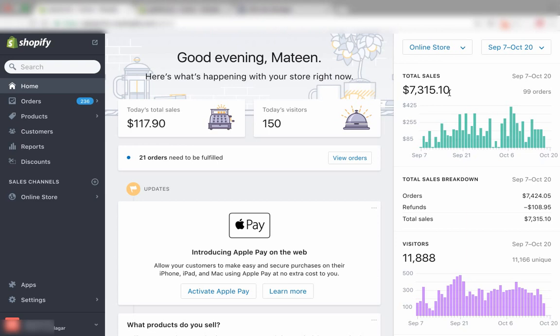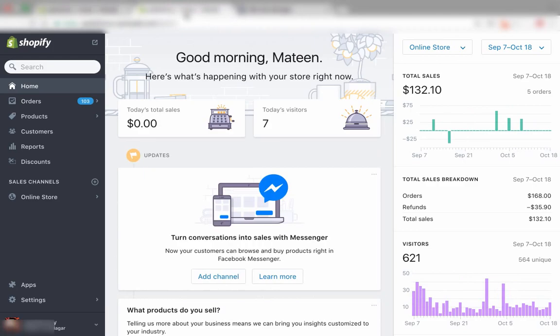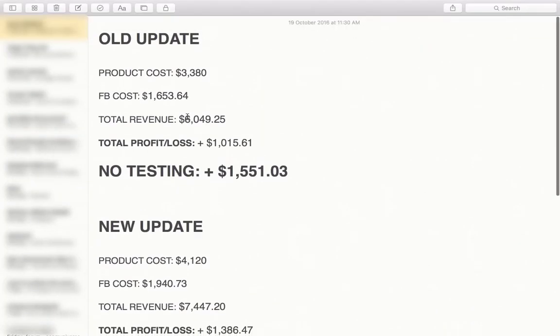So firstly, the statistics. We'll go to our notepad, and you can see the old update. Product cost 3,400, FP cost 1,600, and so on. Total profit was about $1,000. Without the testing, if we were to just count the revenue and costs of the profitable products only, then we have about $1,500 profit.